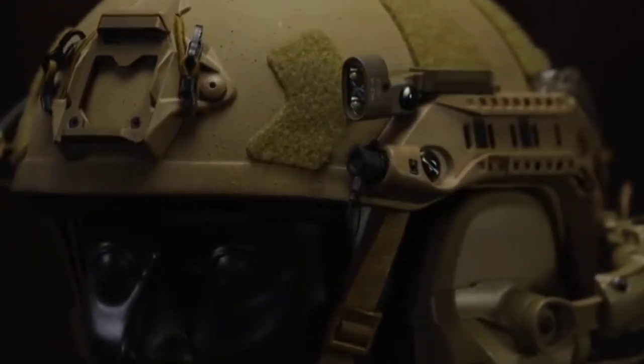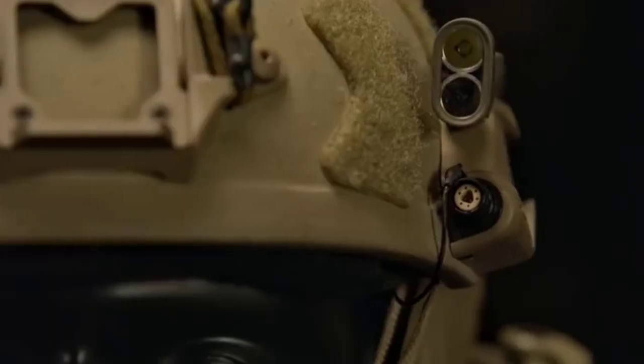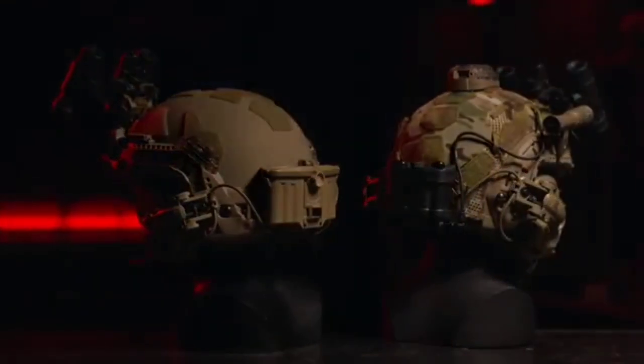RAILINK's versatility makes it a vital component of military strategy that gives a clear edge in combat. It also facilitates interoperability with current military hardware and software, improving situational awareness and operational efficiency on the battlefield.